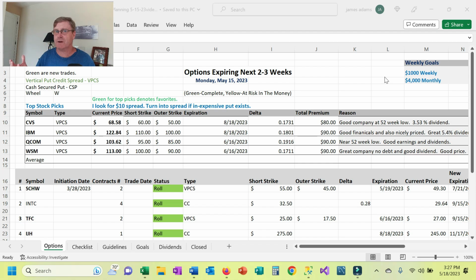They aren't necessarily the ones I am going to make trades on, but it's stocks that I particularly like because, one, they may be close to their 52-week low. Another point is almost all the companies I like to invest in typically have no debt or low debt. They're also well-run companies, and typically, they've been kind of beaten down lately. So all these companies, these four at the top, are my favorites for the week.